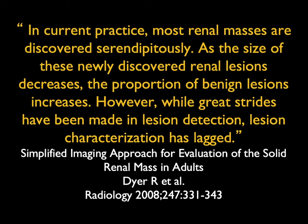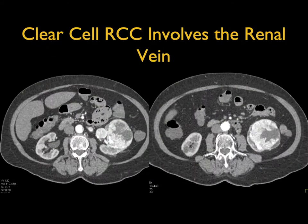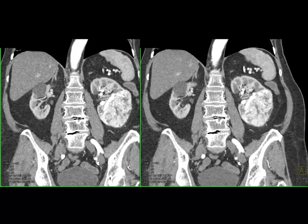And so one of the things this article by Dyer also makes the point of is that we're good at picking up masses. We're perhaps not as good at classification. Now you look at this mass here, it's hypervascular. So not only can I tell, by the way, yes, it's involving the patient's left renal vein, but also it's neovascular, it's involving the vein. This patient would not be a good candidate for partial nephrectomy. You can see it very nicely there. Also by the vascularity, we know it's a clear cell and not a papillary renal cell carcinoma.